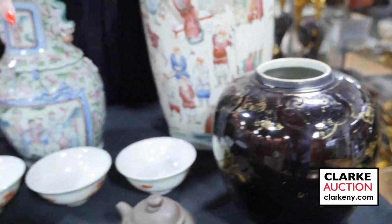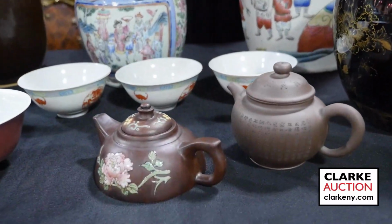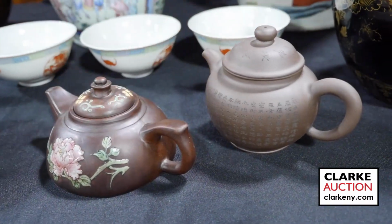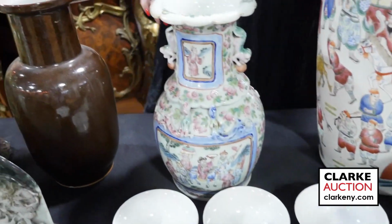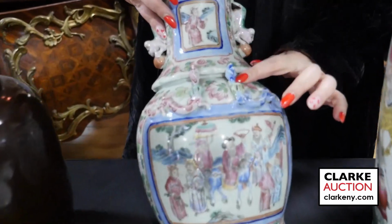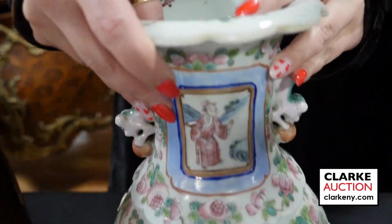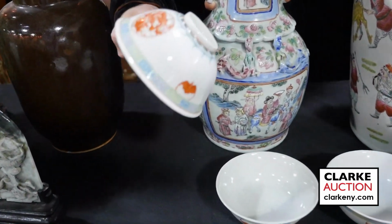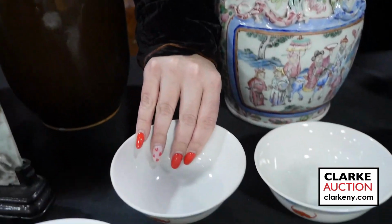We have these two Yixing teapots. Both are signed to the underside, one with this wonderful multicolored floral enamel decoration. The two are lotted together. Here we have another Chinese Famille Rose grouping. So we have this vase with enamel decoration and these applied dragons with the foo dog and ball handles, and it's accompanied by these three Chinese Famille Rose bowls with bats, phoenixes, and dragons.